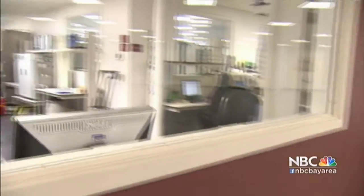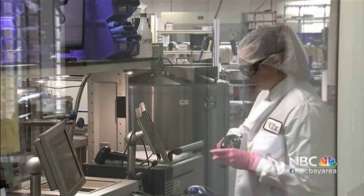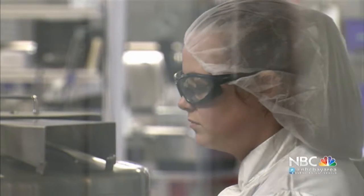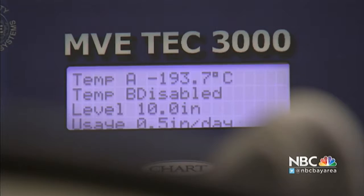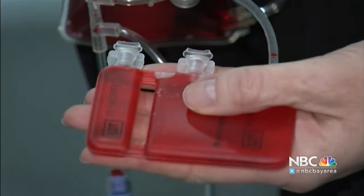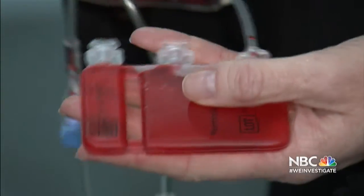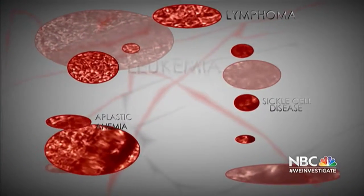This window here looks into our quality control department. After the cord blood is collected from the baby at birth, it's sent here to this lab. Technicians test, process, and store the samples in large tanks monitored 24/7 for temperature control. And this is what you store in the tanks? This is what we store in the tanks. This is the good stuff. The good stuff contains stem cells that can be used to treat a number of diseases, including leukemia and sickle cell anemia. We're leading the industry in the research.